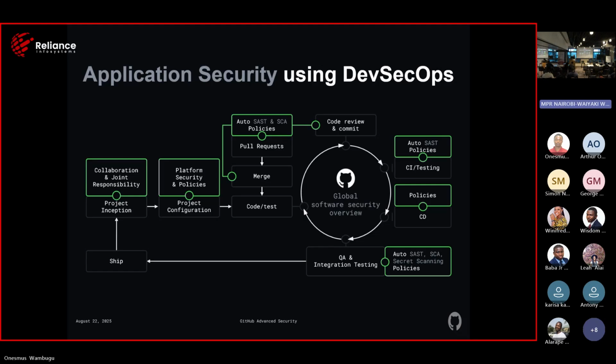And then we enjoy the benefits of automation at every stage. Automated static application security testing, software composition analysis, and secret scanning policies are integrated into pull requests and any CI and CD stages. We also get the global software security overview. A centralized dashboard provides visibility into security posture across all projects, enabling proactive risk management. This approach ensures security is embedded into every phase of development, ensuring faster and safer delivery.